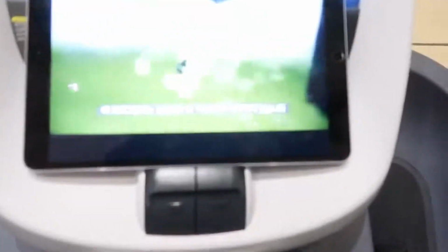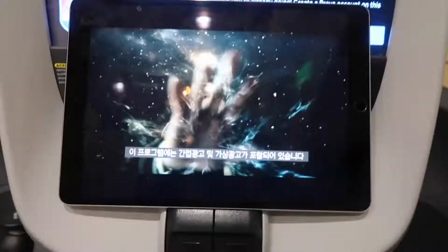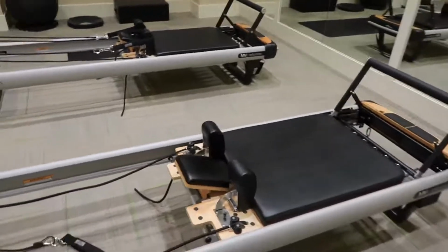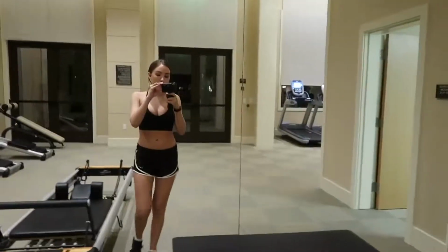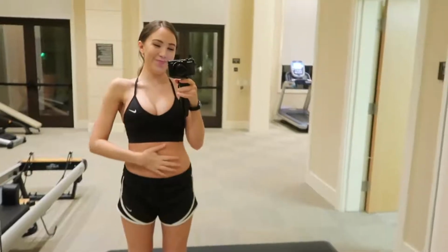Yes. Getting in those steps and watching at the same time. Just gonna do this for maybe an hour, 45 minutes, an hour. My gym also has Pilates machines, which I use a lot. Normally if I'm gonna do any kind of sculpting, I use the Pilates machine. Love Pilates, been doing it for a million years. Not that you can really tell.